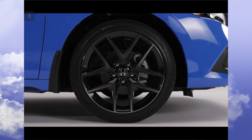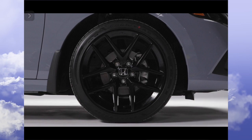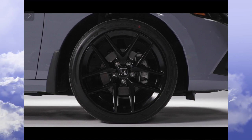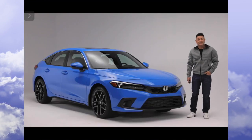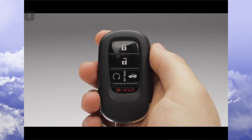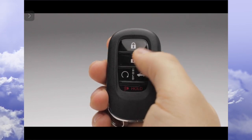This Sport Touring trim features striking 18-inch aluminum alloy wheels. The Sport features 18-inch black aluminum alloy wheels, while the LX features 16-inch wheels. Now, let's look at this multifunctional proximity key fob. You can lock and unlock the doors, as well as the trunk with the press of a button.